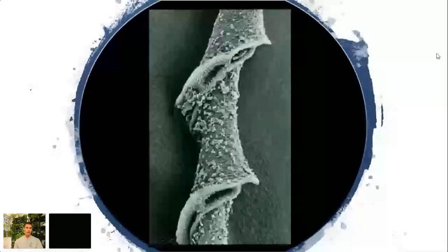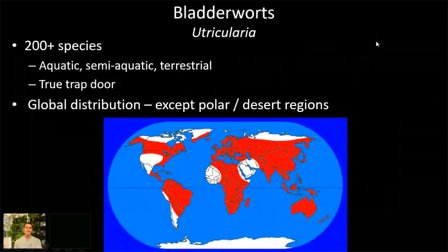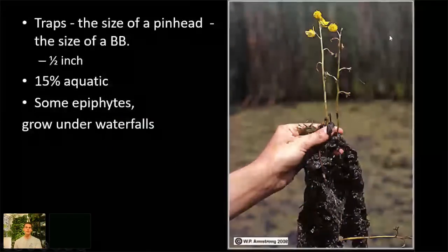So the next aquatic group are the bladderworts. This is the most prolific genus. There's over 200 species. Some of them are aquatic, some of them are semi-aquatic, some of them terrestrial. They can be found everywhere. Some of them are epiphytes, which means some of them grow up in the trees. Some of them only live on waterfalls. So the traps are down here. They're the size of a pinhead to the size of a BB pellet, about a half inch. People also grow these mostly for their flowers.